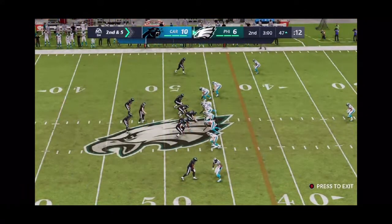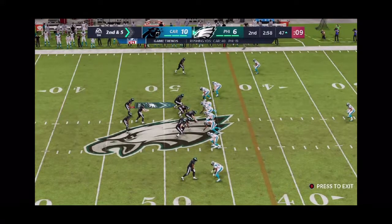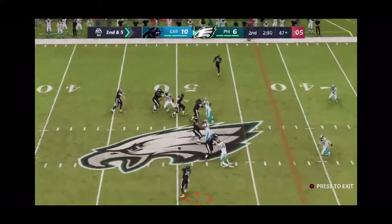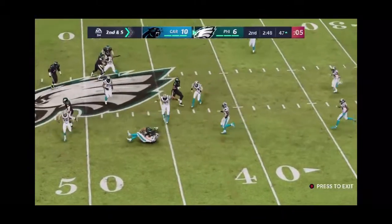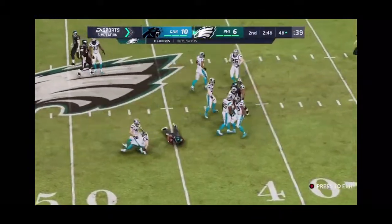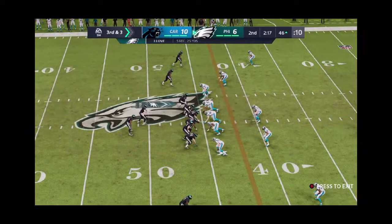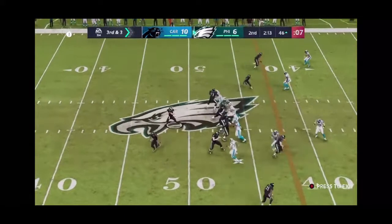5 yards on the catch there, brings up second down. It's a gain of 5. Brings up 2nd and 5. Here's a throw out wide, complete to his running back right side. It'll be a pickup of just 2, and that's going to bring up a third down. Brings up 3rd and 3.